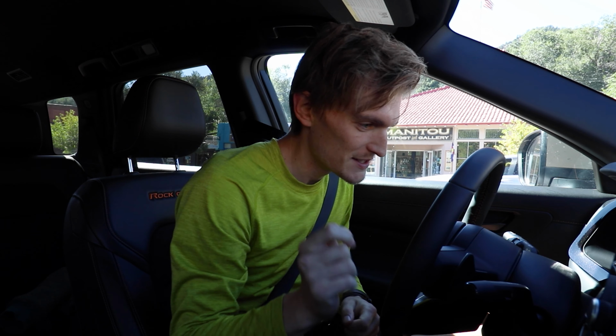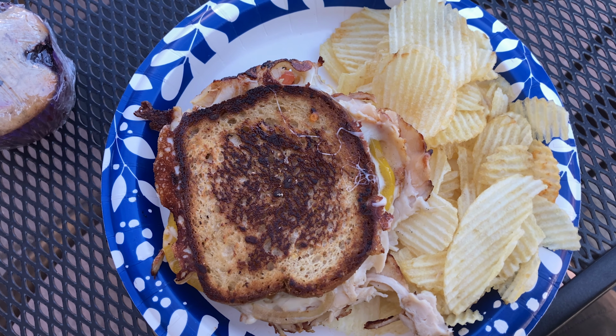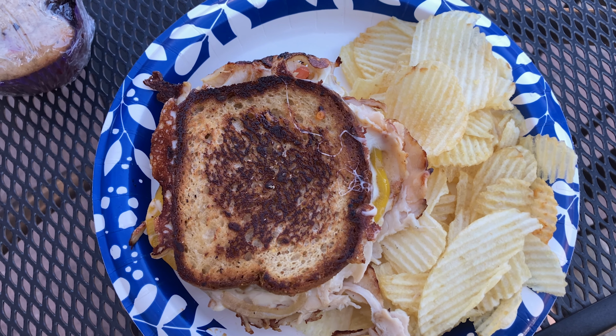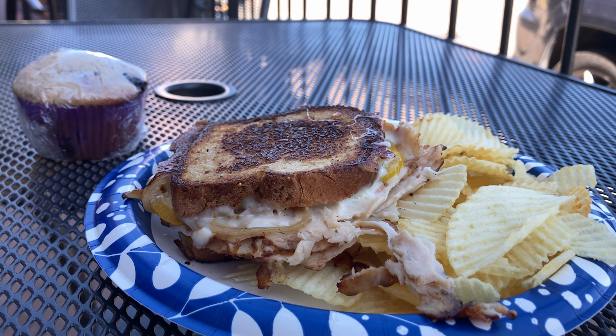Well, stopped for a snack, got an early lunch. Had a full sandwich, chips, and got a gluten-free blueberry muffin to go. So when I get hungry in a couple hours, I will eat that.